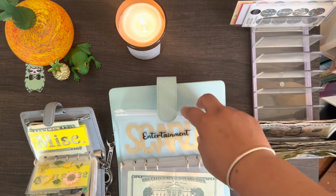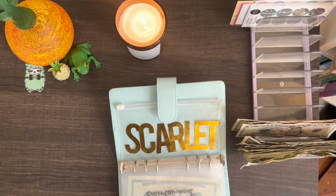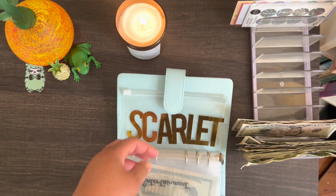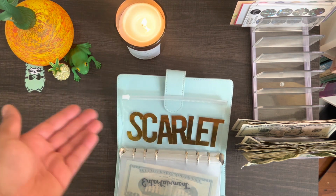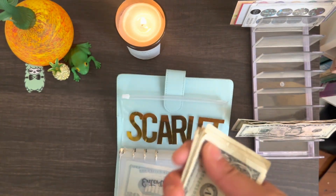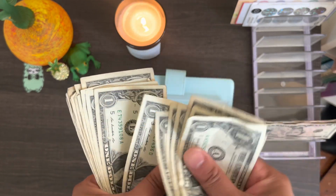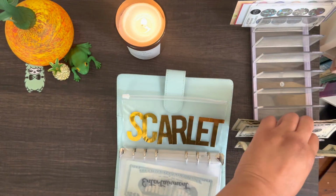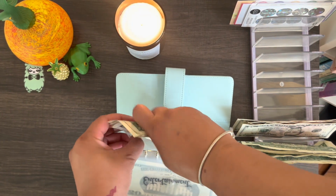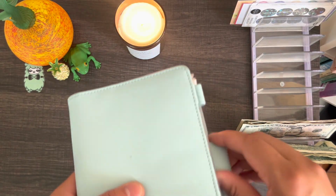And entertainment is not getting anything. I switched Scarlett's allowance envelope to here. I took it out of my short-term spending binder, only because this gets spent quickly. So Scarlett is getting 15 in singles. She gets $1 a day for keeping her room clean. 1, 2, 3, 4, 5, 6, 7, 8, 9, 10, 11, 12, 13, 14, 15. So I put it here. All right, so that is that.